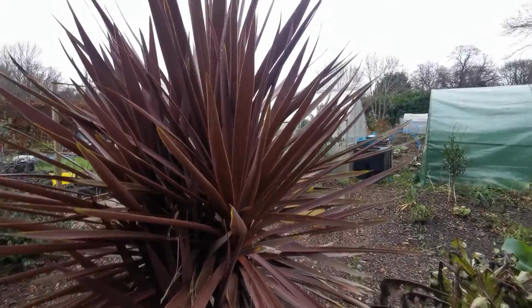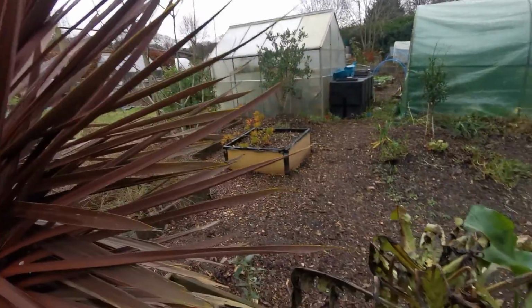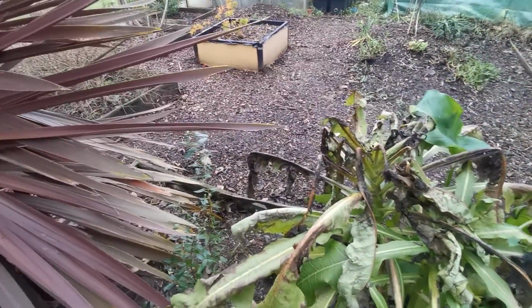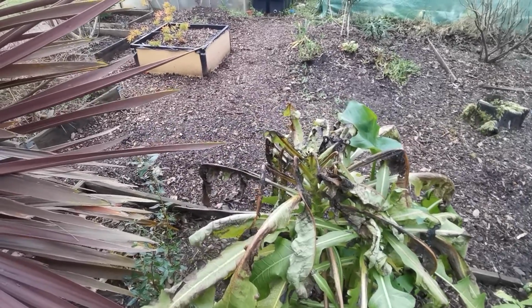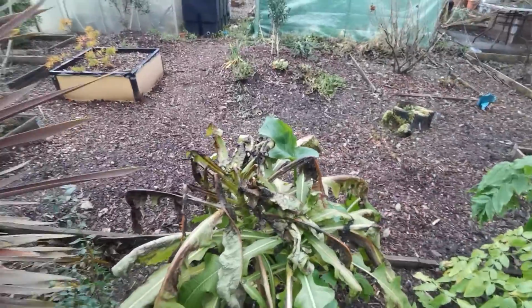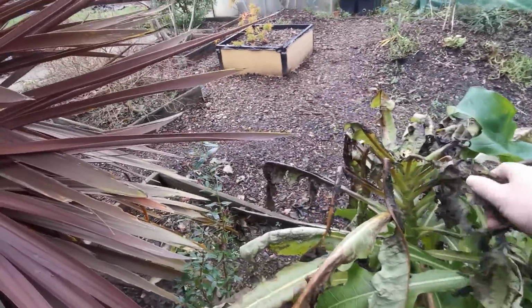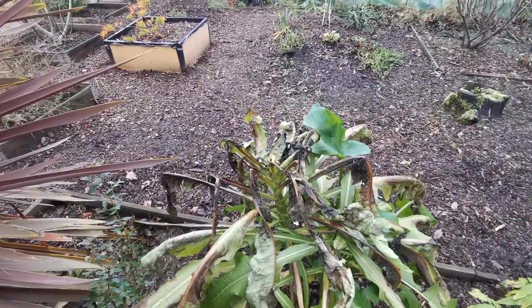So we're looking at the red cordyline now, which is not a problem at all ever. But we're also looking here, and this one is the first sort of damage indicator, and that is this Sonchus fruticosus, the Canary Island dandelion, which is, as you can see, a bit damaged on the leaves, but really not a problem. Like I said, that's hoarfrost damage, not cold damage.